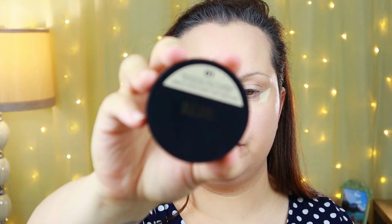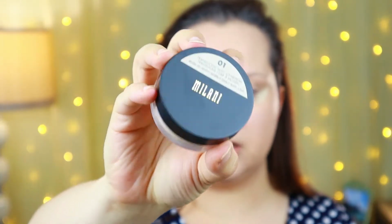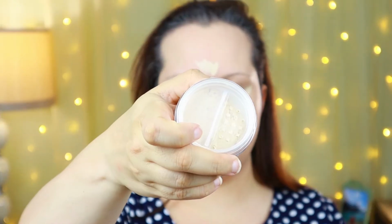All right, so it smells like paint, like what you would paint your walls with. We're gonna let that sit for a minute and then I'll blend it in. While that's sitting, I'll open up my powder because that's gonna come next. All right, so I have the Milani Make It Last setting powder in translucent light to medium. So that's what this container looks like. It has a little dial system on the cap, so you can dial in how much you want it to dispense. All right, I'm gonna go in and blend this concealer now.